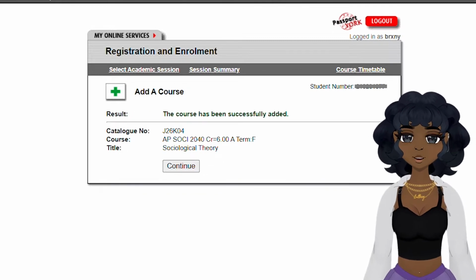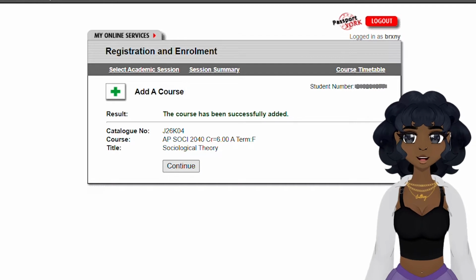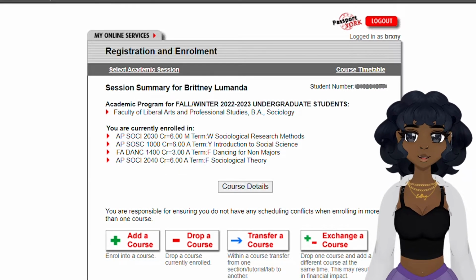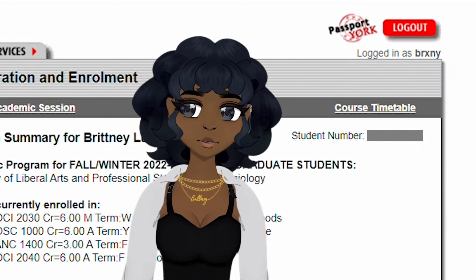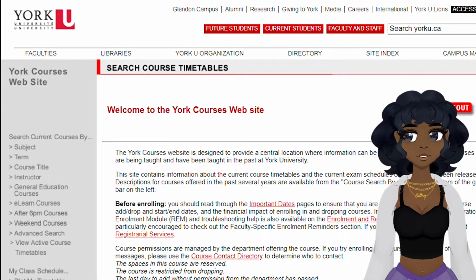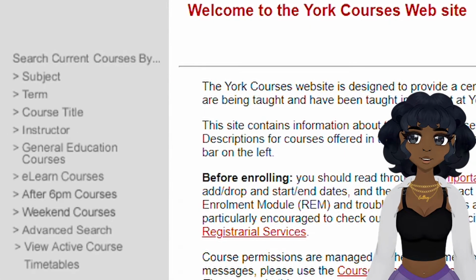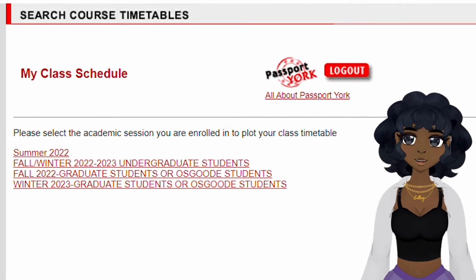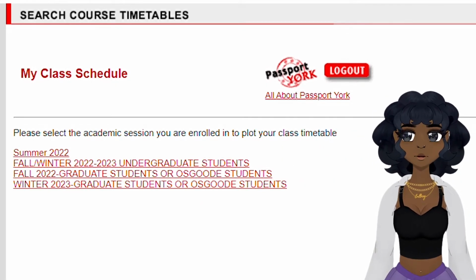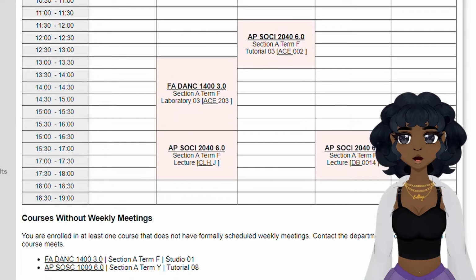So that is how you add your classes or your courses to your student account, and it's as simple as that. And to see if it's really in your account, you're going to click on the course timetable. It will bring you to this page, and then you just want to scroll down, checking the left side where it says plot my timetable. Click again fall winter undergraduate student, and then it will show you your new official class schedule for the year with all your upcoming classes.